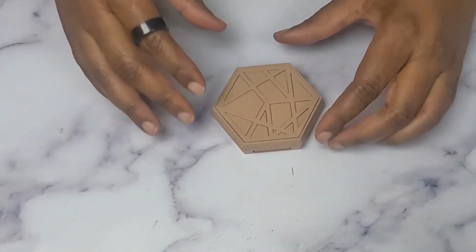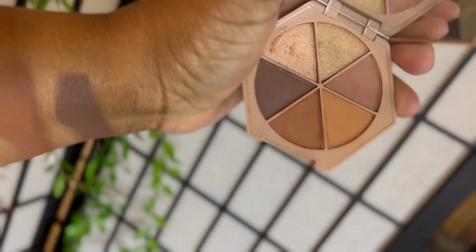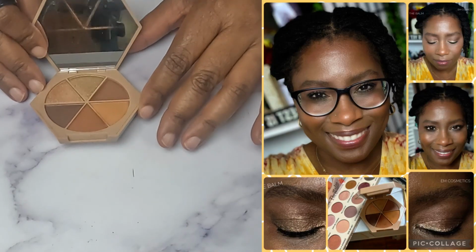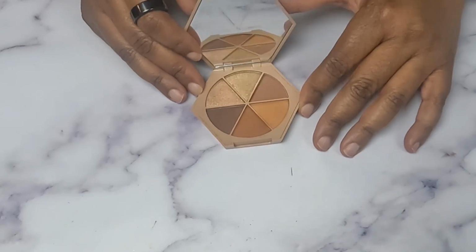This little guy is from M Cosmetics. It's Divine Skies. It's a nice compact palette, good for travel, with a neutral color story. Performs well, compact, easy to use. I really like this palette.